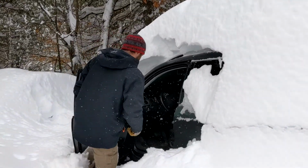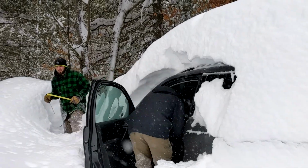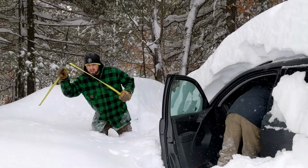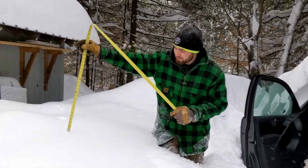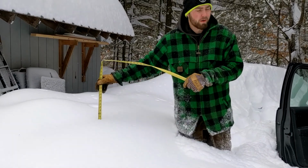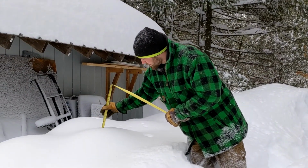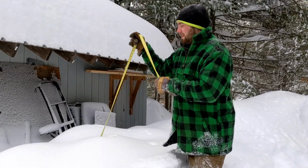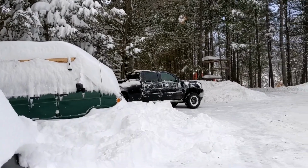Curtis just peeled the door open. Measure somewhere where you can see it, Carter. Oh my gosh. I'll just go till I hit the hard snow, because that's what we did before. That's 24 there. About 24 inches. Well, we thought about 2 feet. Maybe a little bit more in some spots, but that's what we were guessing.